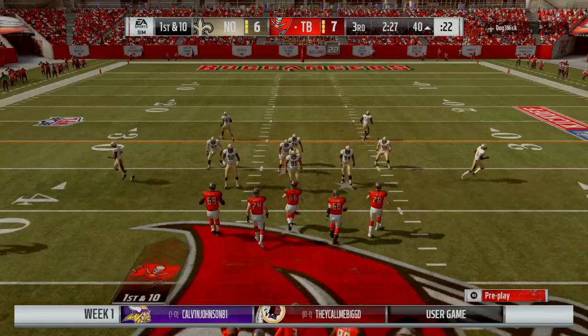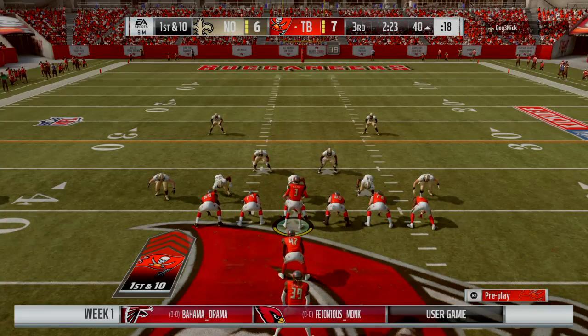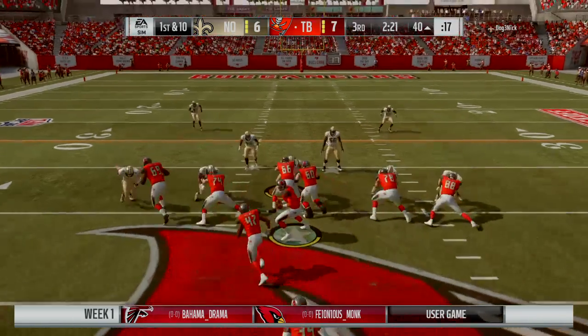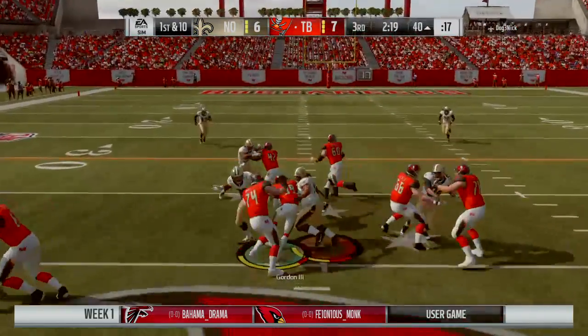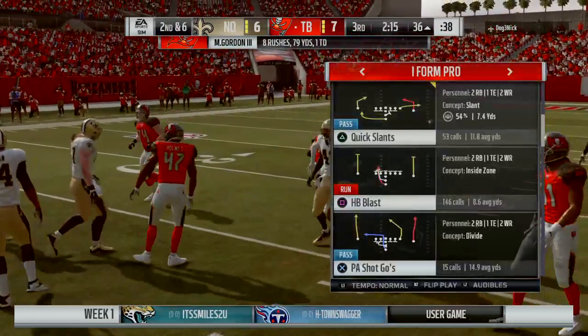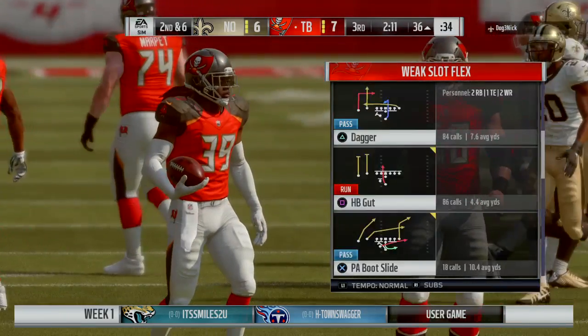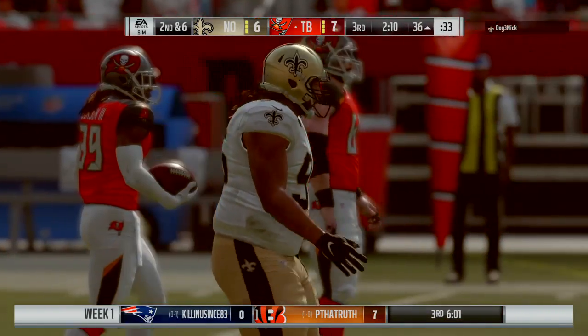So in Saints territory now. Here's 1st and 10 right at the 40. Now the handoff comes to Gordon. They'll wind up getting 4 down to the 36. I call that play a success. A nice inside run sets up a very manageable second down. A very solid gain on that play.